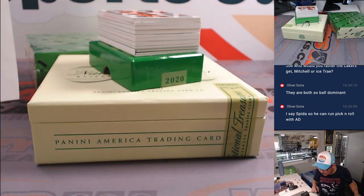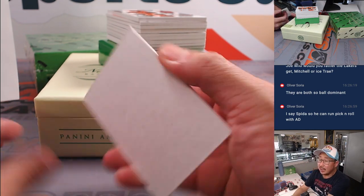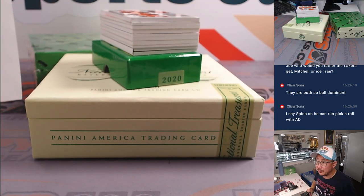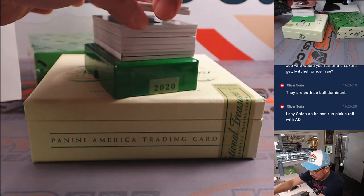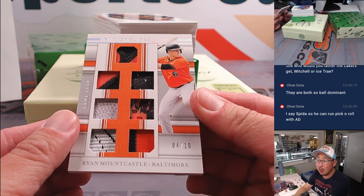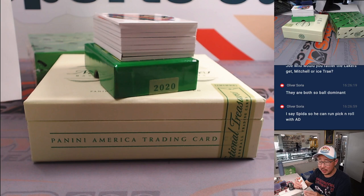All right, and we got books in here. Do I have slider boxes? A couple of those off to the side here. We'll use this blank card to slow play the hits a little bit. And away we go. We're going to lead off with Ryan Mountcastle, 4 out of 10. Real solid player for Baltimore. That's going to go to Timothy.